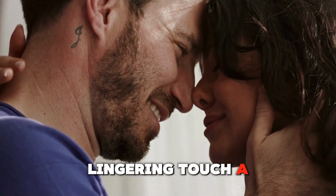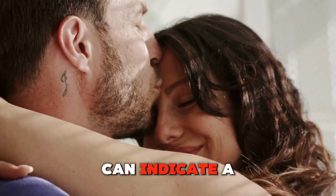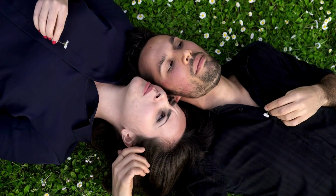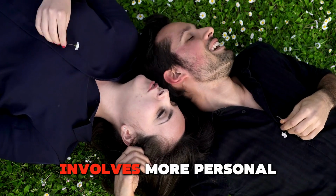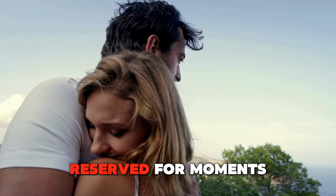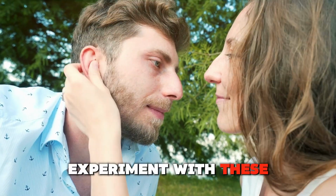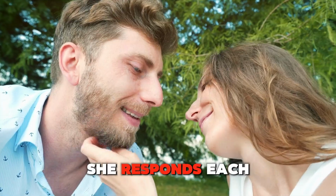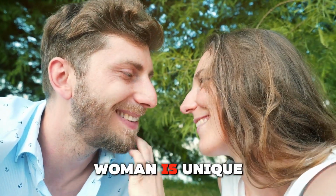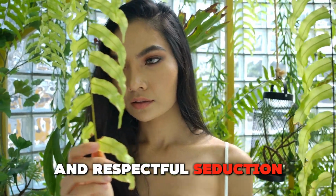Lingering touch. A touch that lasts a little longer, such as a hand resting on her back, can indicate a deeper interest and comfort level. Intimate touch. This involves more personal areas, like the lower back or face, and is usually reserved for moments of increased intimacy and trust. Experiment with these different types of touch to see how she responds. Each woman is unique, and finding the right balance is key to effective and respectful seduction.